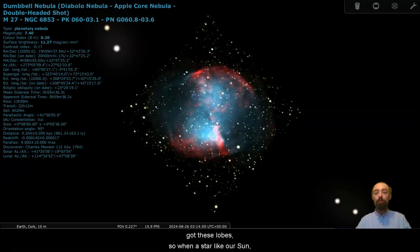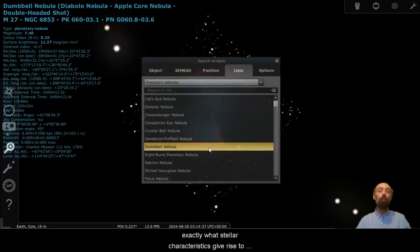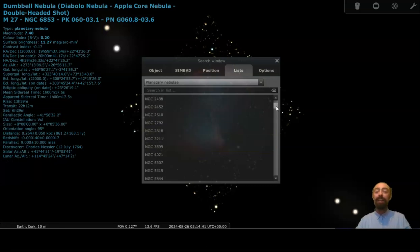So when a star like our sun, or a small star, it doesn't necessarily have to be like our sun much other than its size, finally blows its outer layers into space, the magnetic field of the star, the rate at which it's spinning, any wobble that the star has, that's going to affect how these layers blow off, and the structure that the resulting cloud of gas, the resulting nebula, which is not a planet at all, is going to influence how that looks. So we get a lot of these different internal structures depending on the nature of the star, and trying to figure out exactly what stellar characteristics give rise to what kinds of planetary nebulas. It's a whole thing.